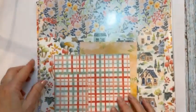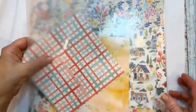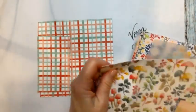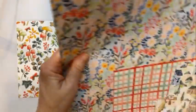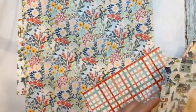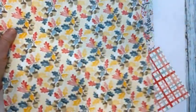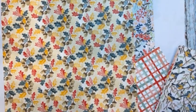And it has paper for every season. And what I'm using tonight, I love this plaid, is this plaid right here. Sorry about the glare with the plastic. And there's a fall. There's spring here. Actually, I guess this is summer. This is spring. And then fall with the acorns. And then there's some winter pieces here.